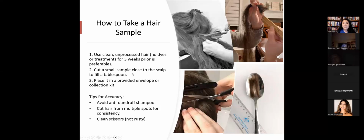And also, you're going to take a small sample that's close to your scalp. So this over here, can everybody see this right-hand picture with the ruler? Yeah, that's actually my hair. I take a ruler and you measure about an inch and a half. I took it from 2 different parts, but you could take it from 3 different parts: the left, the right, the center, and the back of the head. So you can put your hair up like this and then just trim a couple of spots. Then you cut out about an inch, enough to fill up a tablespoon, and you put it in an envelope.